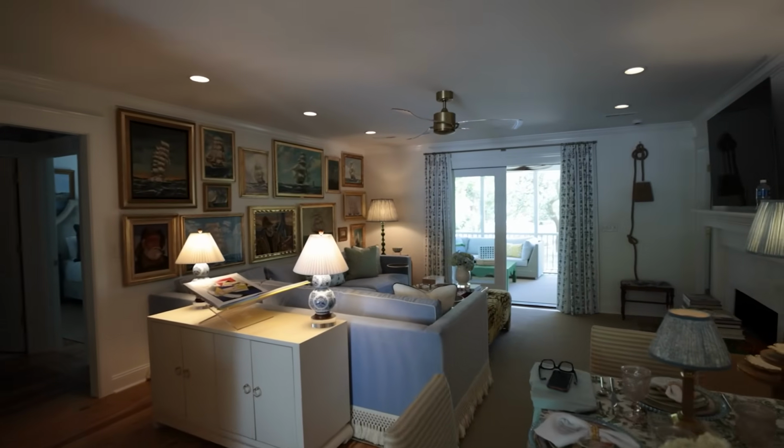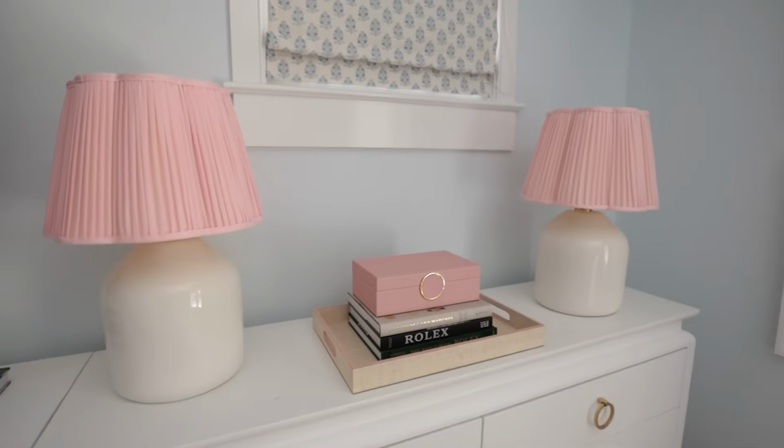All of the colors in the house are cohesive. We have the blues, we have the pink, we have the green, a little bit of pops of yellows, and a little rattan, the natural.